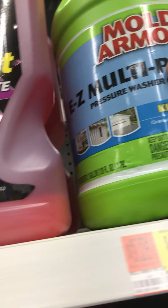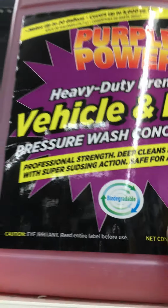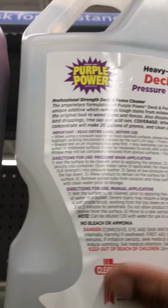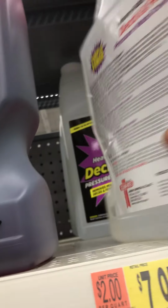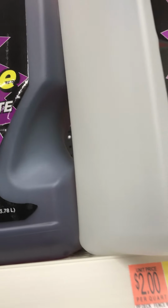It just depends on what the ingredients are. This is a sodium ingredient solution. This is another sodium solution. I think it's a soap solution right here. Just depends on what the ingredients are. This is like a soap solution, it's not alcohol. It might have alcohol in it because that's what you need to wash it.